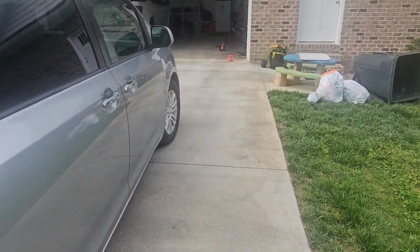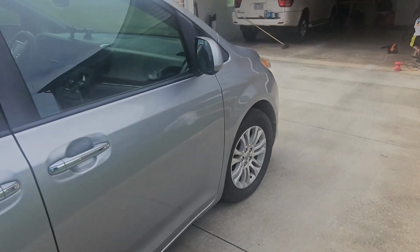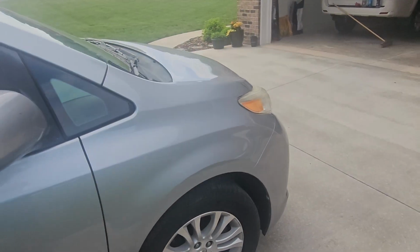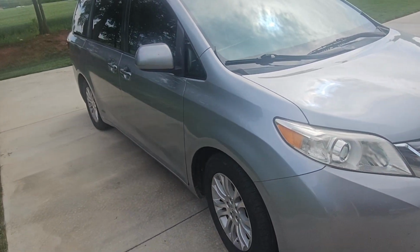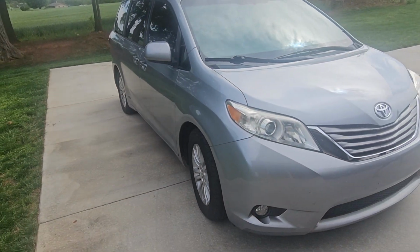Any questions or comments, let me know. But like I said, I'd pick the Sienna over the Odyssey, but I just wish that the interior was more like the Odyssey's.